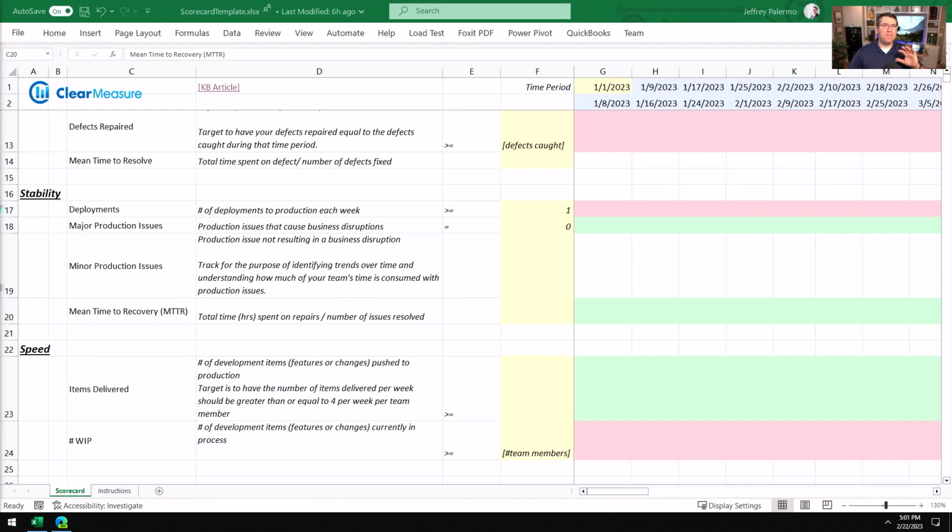Now, regardless of the service desk system that you use to track production issues, there's always more statuses than you actually need. So choose which statuses represent a business disruption and which ones don't. There will always be production issues from time to time, but the key is to never have a business disruption due to one of these issues.